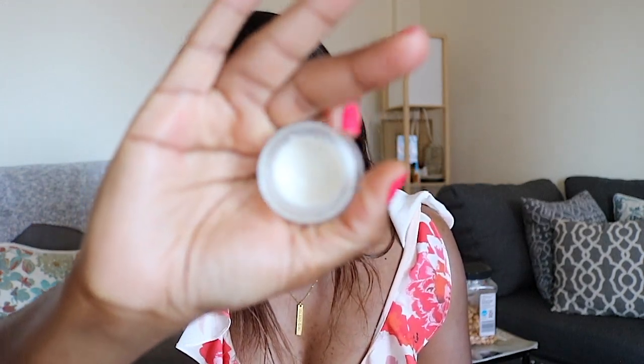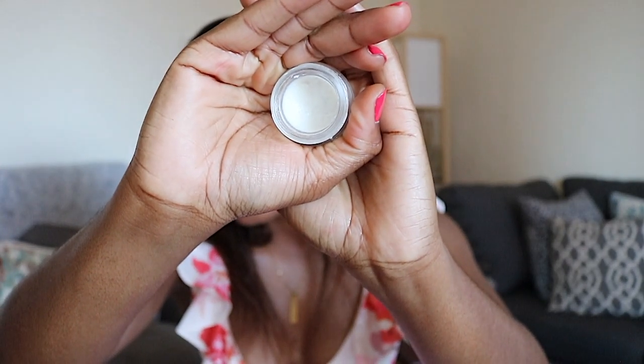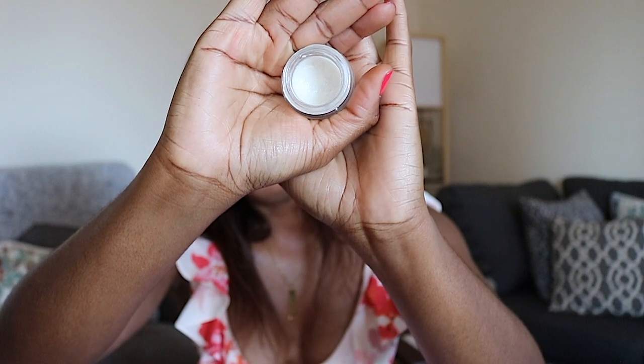I don't use it all over my face as much. I do prefer to use it on my eyes. This is pretty much my eye cream of choice. I love this moisturizer. The full size costs like $150. I don't have $150. Yeah, so this is a really good moisturizer. The full size, very expensive.